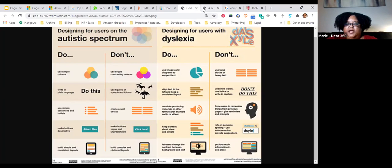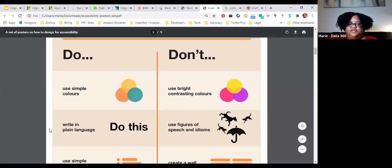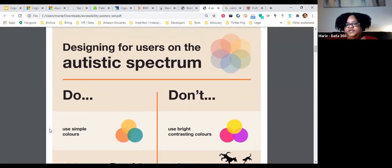We can also look at how to design items for neurodiverse populations. So, for example, there's different colors and different spectrums. There's actually a full PDF, which I will share with you guys, about all the different things that you can do to help design for neurodiversity, not just for AI, but in general.